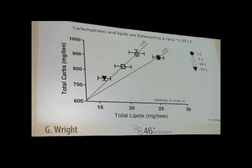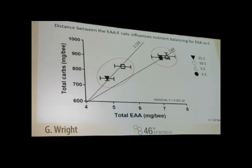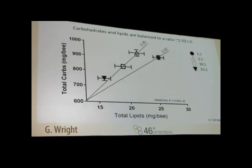Okay, and this is just a comparison again from this experiment of the amount of lipids and carbs. Sorry, forgive me, I haven't looked at these data in a while. This is carbohydrates to amino acids, this is carbohydrates to lipids. So more or less, they regulate around an intake of about the same lipid to carbohydrates here. It's about 1 part lipid to 33 parts carbohydrate.